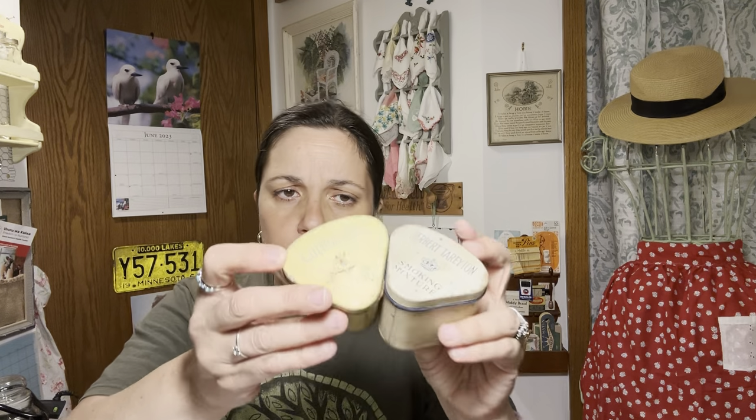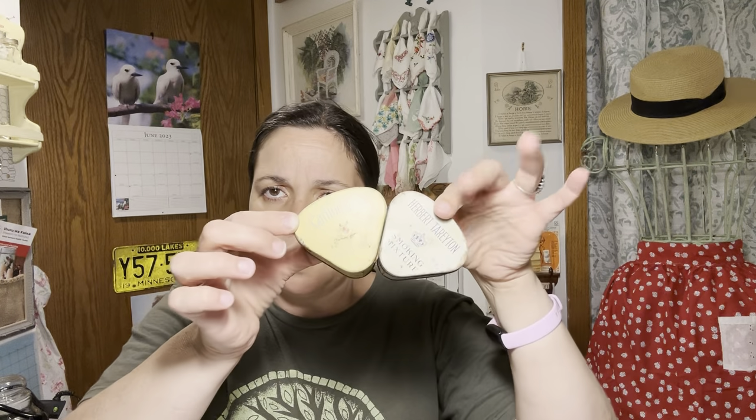Then there's a few that I'm going to part ways with at the Pink Elephant. There are two tobacco ones. They're kind of cool shapes, but I don't need these for anything. I guess someone could do an assemblage in them, but I don't need them. And then this one is also another tobacco. So that was cool.